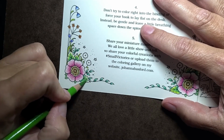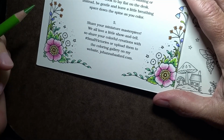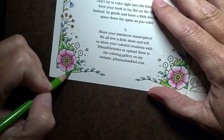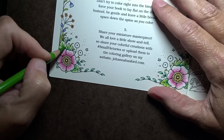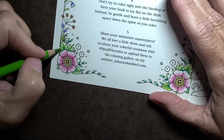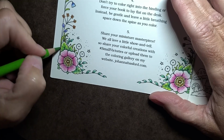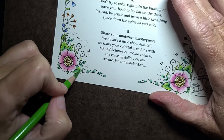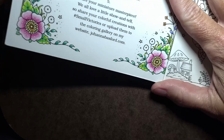So here's my thought on these two pom-pom flowers. I'm going to leave them white, and I want to see how dark I can get the sky around them, and then I'll decide what color I want to use. I'm trying to leave just a little bit of white on the edge of these leaves, but not very much.